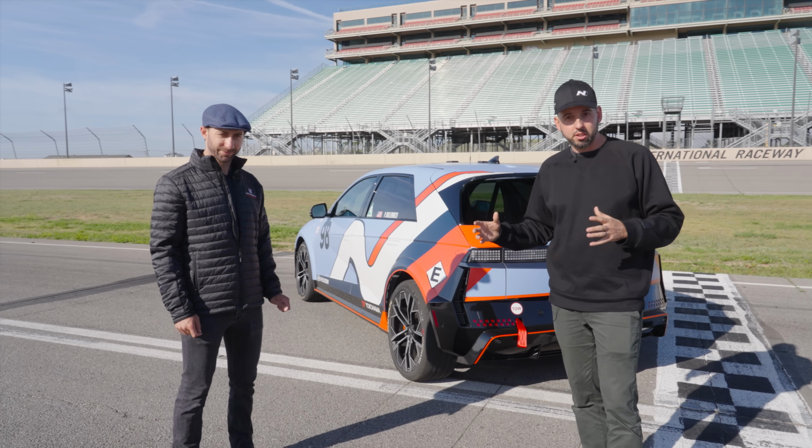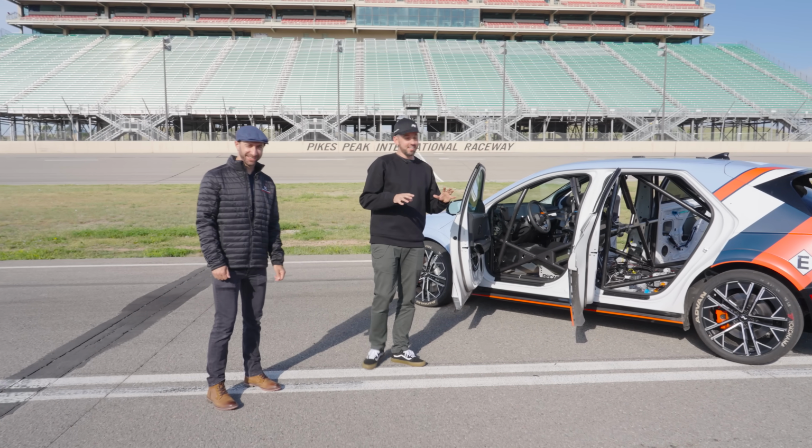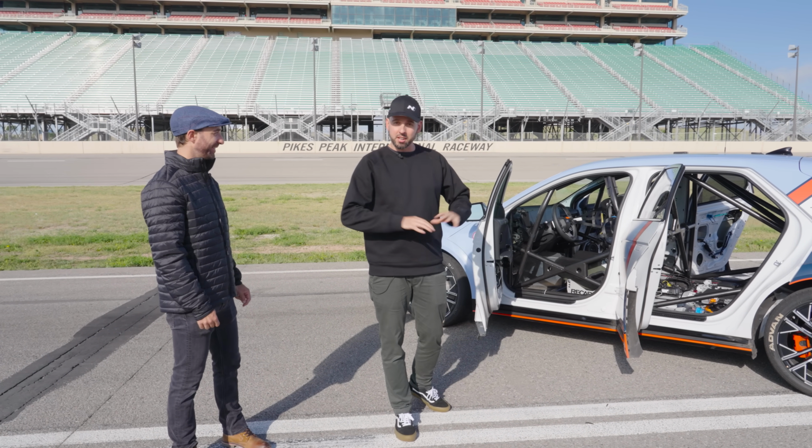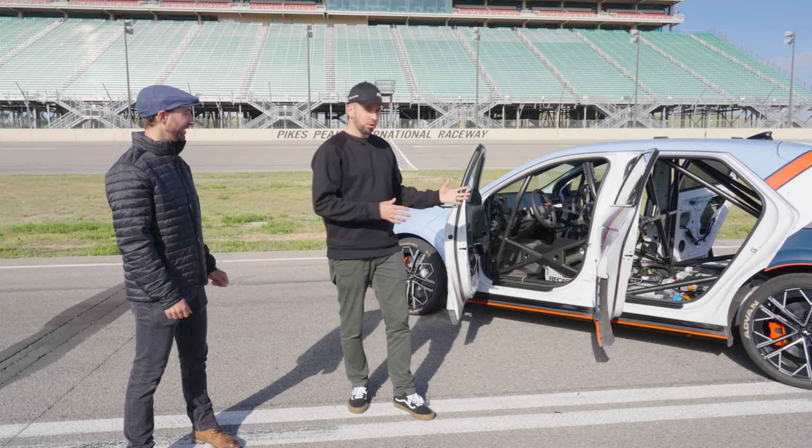So one of the biggest changes that you'll see is actually inside the car. So let's take a look. So as you can see, not a very stock interior. We've taken a lot out in the name of weight savings and to make room for the roll cage.